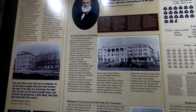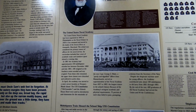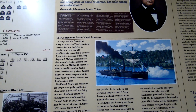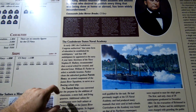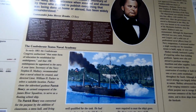So this is a little bit of history that I was not aware of. So the United States Naval Academy, everyone's heard of that, in Annapolis, Maryland. This is where the officers for the United States ships or the Union Navy generally were educated. 4 years of training and they'd become naval officers. And this is something I've never heard of. So in response, the Confederate states knew that they needed a university or a training setting for Confederate sailors or Confederate officers to be trained. So their university or training boat was the CSS Patrick Henry, an armored component of the James River Squadron, which served as a floating school ship. Patrick Henry was converted for the purpose of classrooms, a mess hall, and living quarters. It's pretty cool.